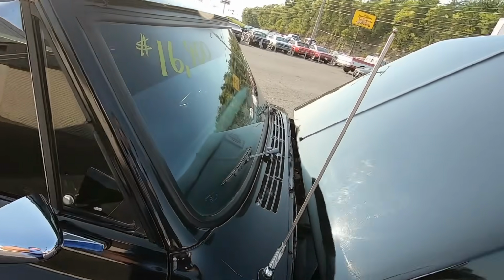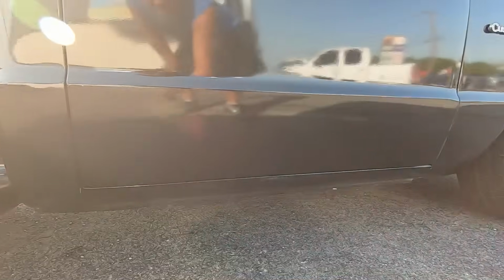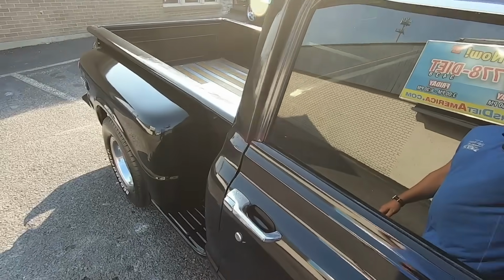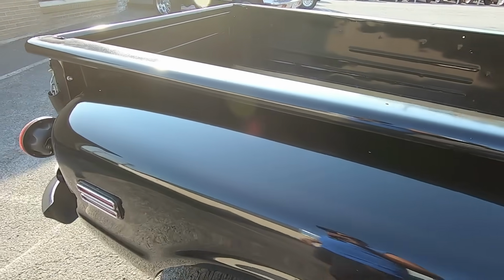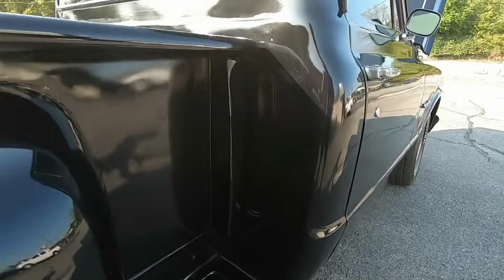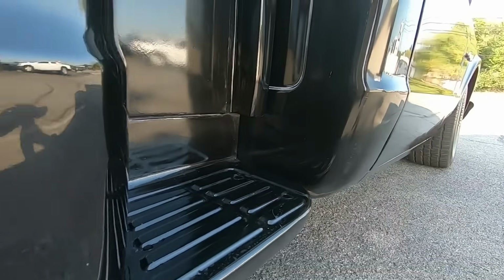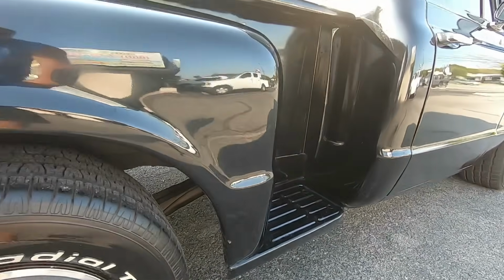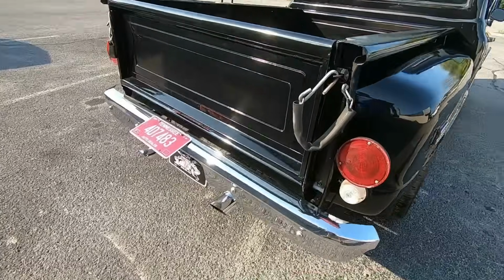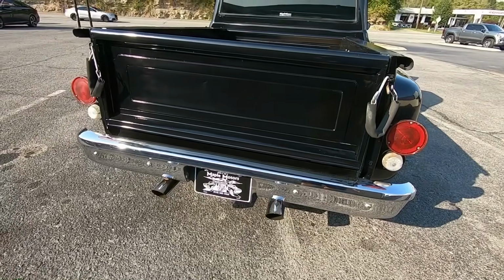Small tint strip on the front windshield. We will be shutting the hood down towards the end of the video. Tinted windows all the way around on this one. Light scratches right here on the back side. Looks like they've already replaced the rear bumper as well. We got a magnet tag stuck on there right now. Dual exhaust.